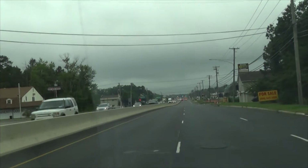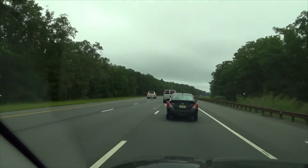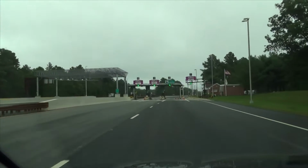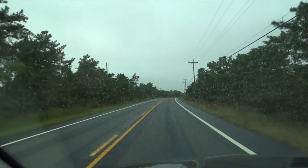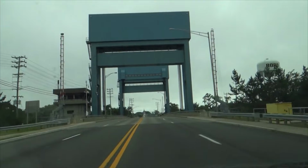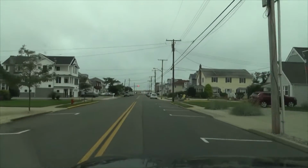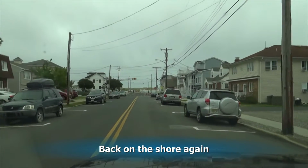As usual on a driving day, we'll start off early in the morning, and it's going to be cloudy all day. We'll arrive back on the shore at Point Pleasant Beach, New Jersey. Take the next left onto Ocean Avenue.